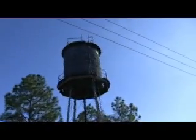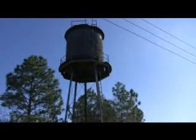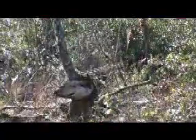Walking on over to the water tower, there's a picnic area right here. Well, the park was begun in 1934, and this was one of the first structures built, so it's been here for quite a while. There's a smiling pig.